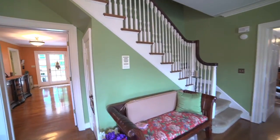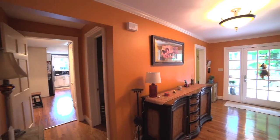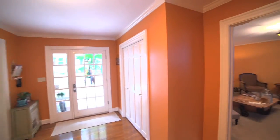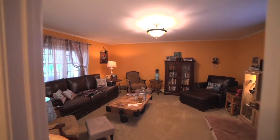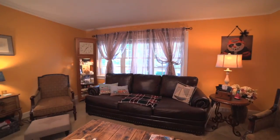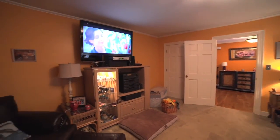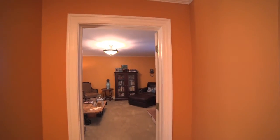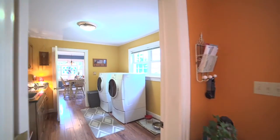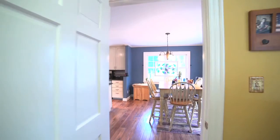The hardwood floors gleam from the light of the windows flanking the front door. This spacious foyer is warm and inviting. To the left of the foyer is the cozy den with triple front-facing windows. Across the foyer is the incredibly spacious laundry mudroom with built-ins and granite-topped vanity for the utility sink.